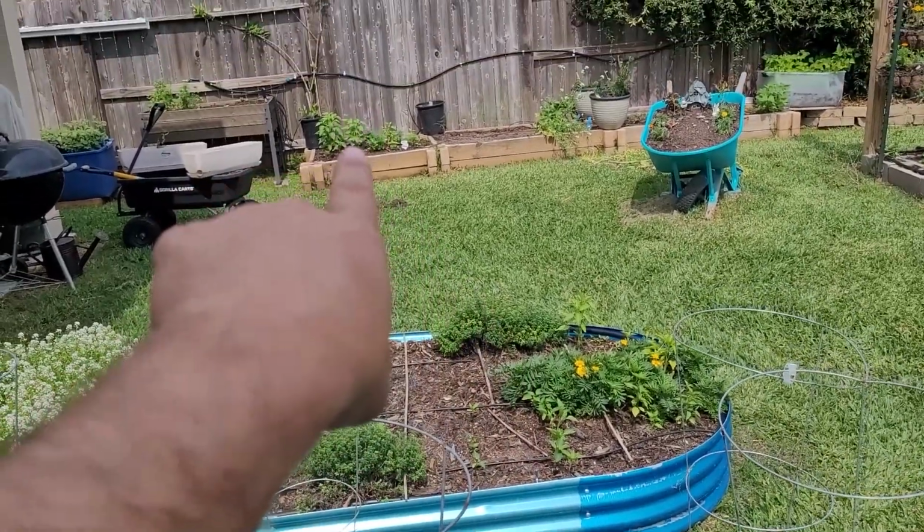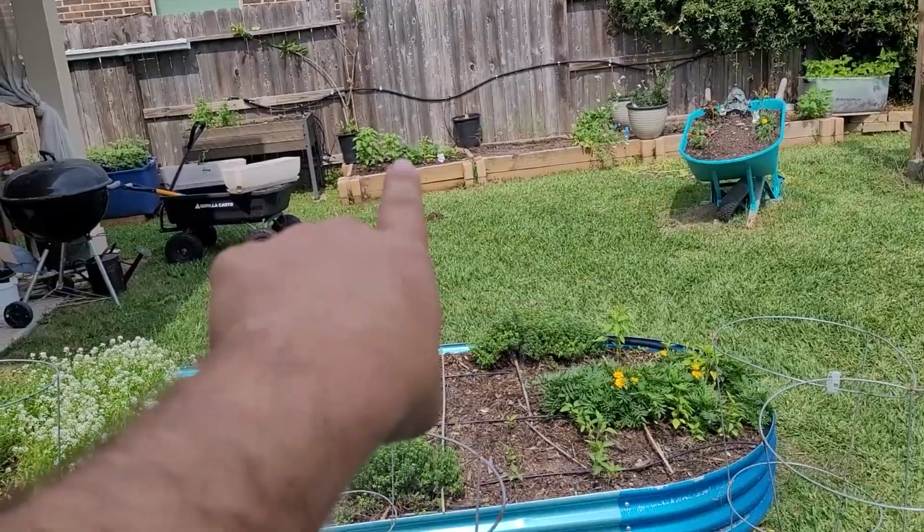And then that bed right over there, I've got a bunch of jalapenos growing for a friend of mine's son who's supposed to be helping me in the garden. And that is his bed right over there. And those are all jalapenos.